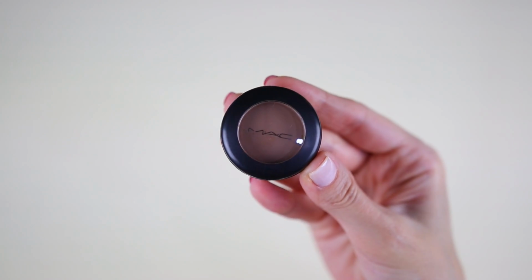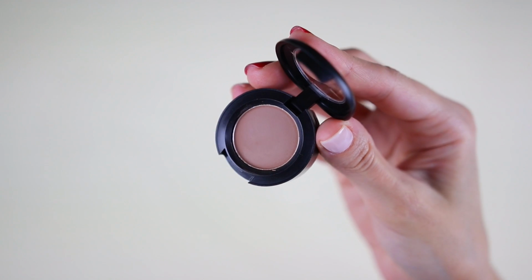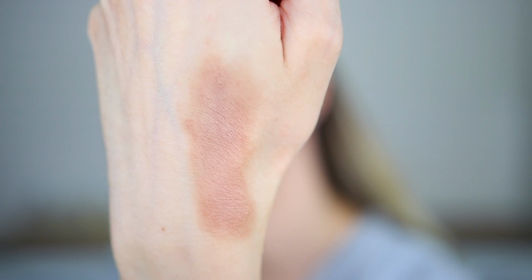Box number 7 is not noisy. Oh, we have an eyeshadow. That's not bad. So this is the matte eyeshadow in the shade Wedge, and this one is looking like a very nice crease eyeshadow. This one has a very nice color payoff.